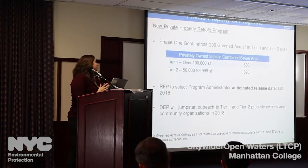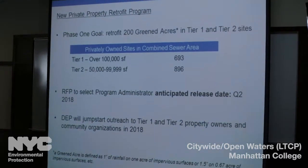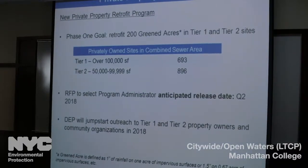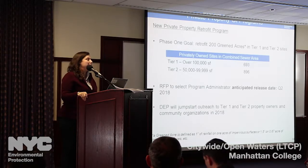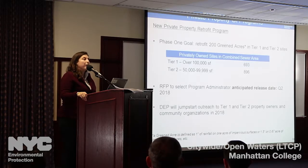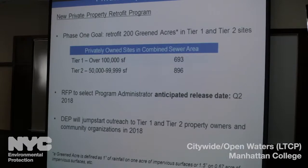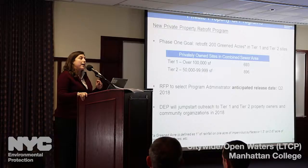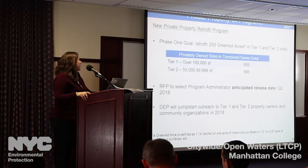Even more exciting, I think, is a new private property retrofit that we are launching this year. We've done a lot of outreach on this, and a lot of stakeholders from this community have provided input. We released an RFI, a request for information, in 2016, asking industry experts to tell us how to structure a new private property program, given that our current Green Infrastructure Grant Program has been in place since 2012, and we've struggled with getting a large quantity of acres from that program. So this is our next phase of the program, what we think is going to be a really great solution.